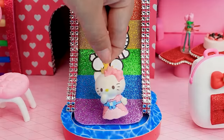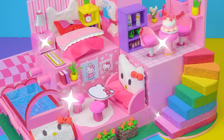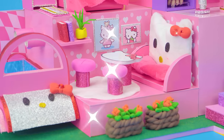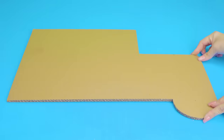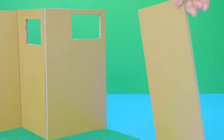I have an idea with Kitty! Now, today, the main part, I would share with you how to make a gorgeous kitty house with pink bed, rainbow stair, pool, and more things from cardboard and clay. Hope you like this.